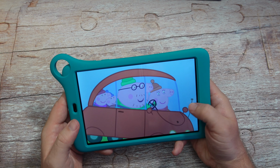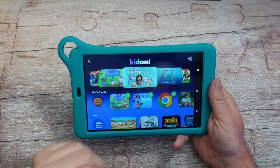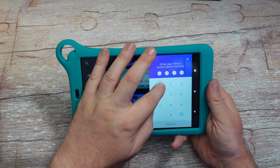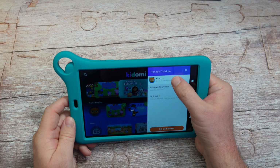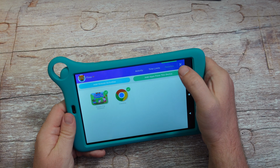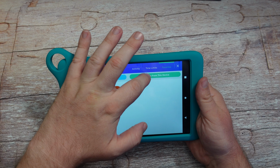Let me go back here. We'll hit the home button. There you go. Hitting the home button will keep you in that Kidomi app. Let me just show you real quick, when we go into parent settings, I didn't show you that while I was in here. So in here, I can click on his name, and I have the time limits and favorites, and I can add favorites in here. So I can add Kidomi activities or add apps from this device.